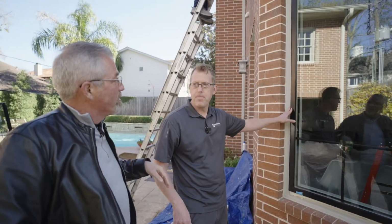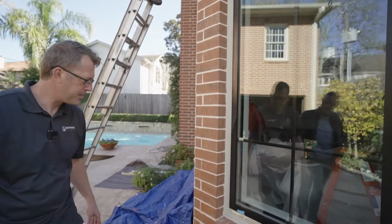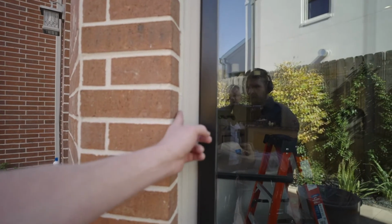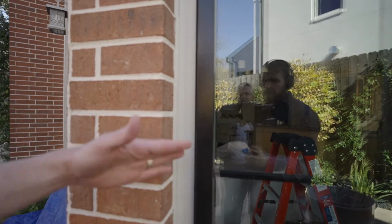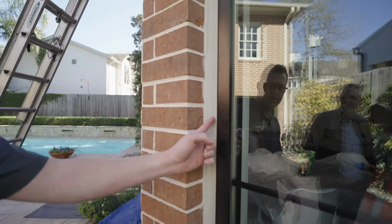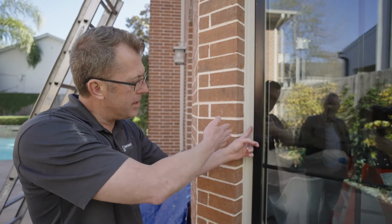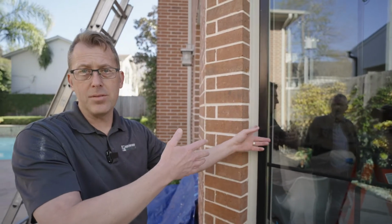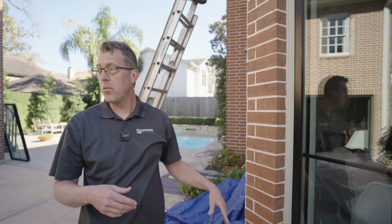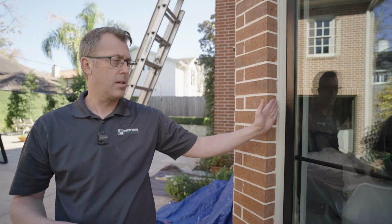Can Clay get a good shot of this? Explain what you're talking about there, because I think some people may miss that. Okay, so this is a 2-inch piece of brick mold right here, and behind that, about 3/4 of that is the old window jamb, and then on the other side of that is the framing of the house, the 2x4s, 2x6s, whatever they are, that's framing the whole structure of the home. So we don't want to take out any structure, so you cannot make this window go brick to brick.